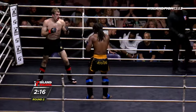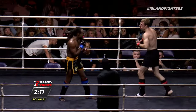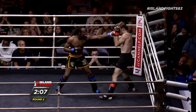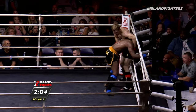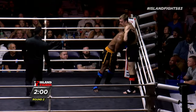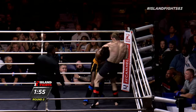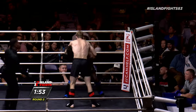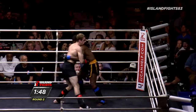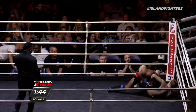Big shots there by Ford. Both men seem a little bit exhausted after that flurry. Nice outside leg kick there by Zach. Uh-oh, guillotine's engaged. This could be the end. Nope, gives it up. Ford tried to slam and did.